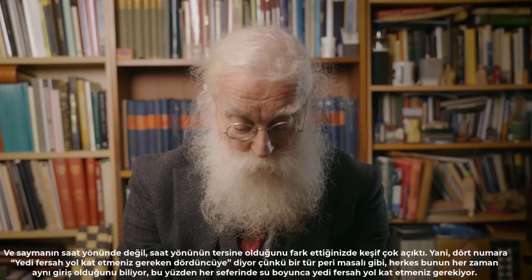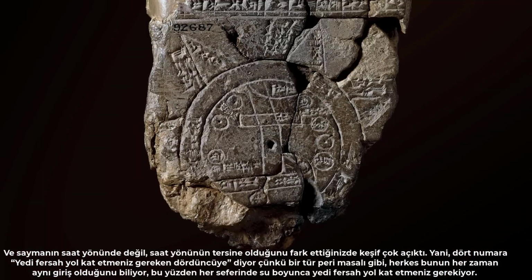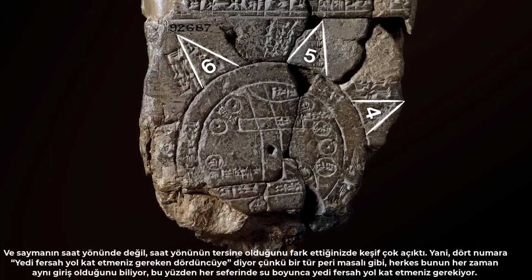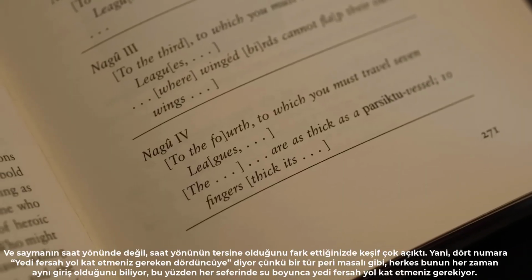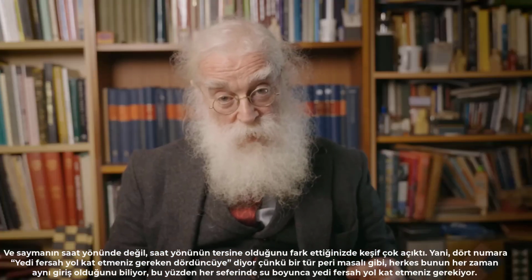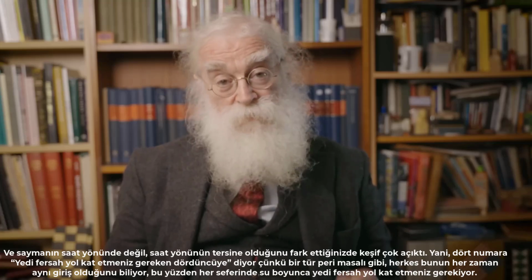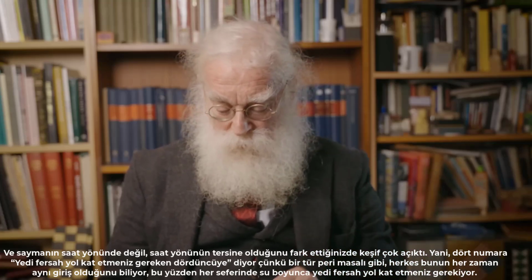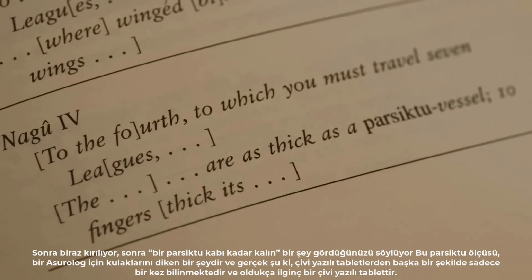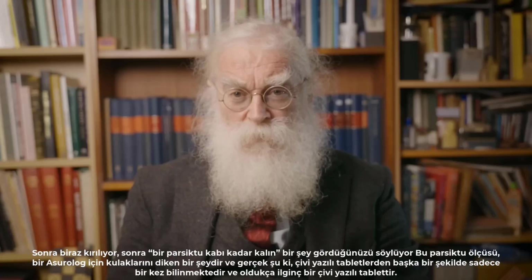The discovery was very clear once you realise that the counting was anti-clockwise and not clockwise. So number 4 says, to the 4th, to which you must travel 7 leagues, because it's like a kind of fairy tale. Everybody knows it's always the same introduction. So each time you have to travel 7 leagues across the water. Then it gets a bit broken. Then it says, you see something which are as thick as a parsictu vessel.